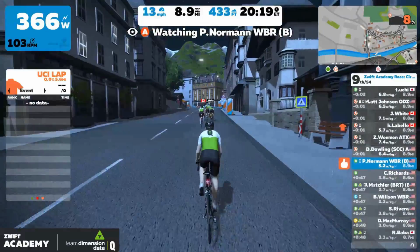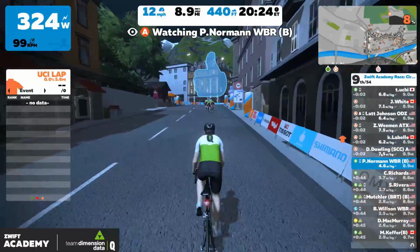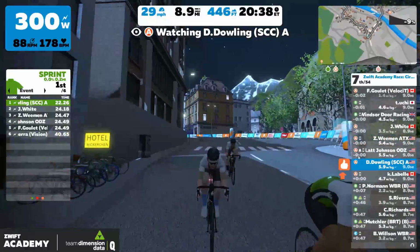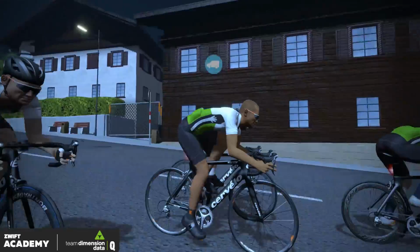We do see Norman here, though, falling off the back there. 102 RPM. We'll give him a ride on. No heart rate monitor, so we can't see how much the suffering is quite there. But Dowling there, just sitting on the back. He was a rider that did close things down very quickly. Looks like he's just biding his time. I don't think he's super interested in any real attacks at this point. Maybe waiting for the later times in the race to make anything real happen.